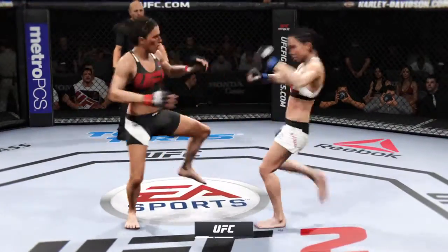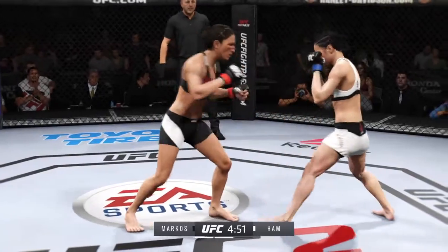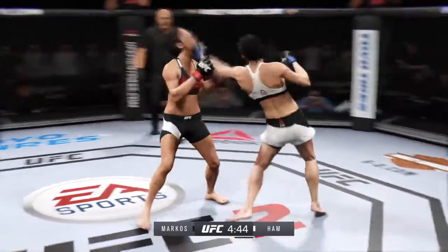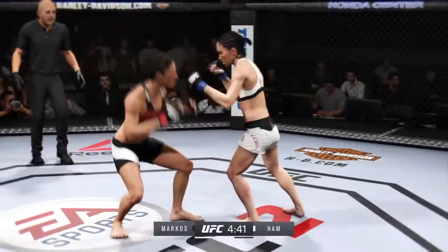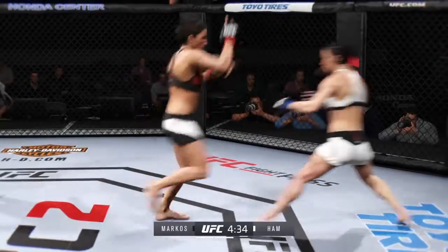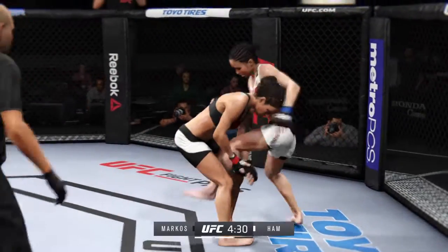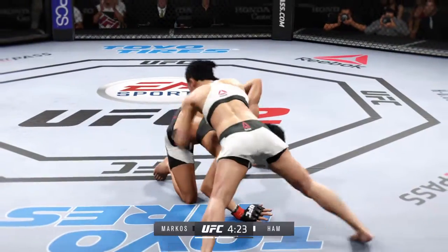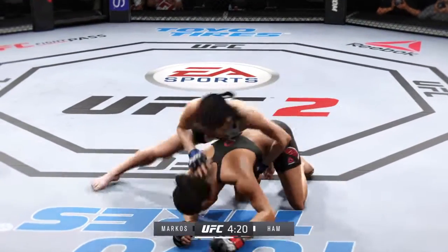Round two. Wow. Comes out swinging. Trying to put together some combinations. Scored on the body shot. Excellent head movement. Good safe defense for now. Defend, defend, defend. Great movement on the ground.